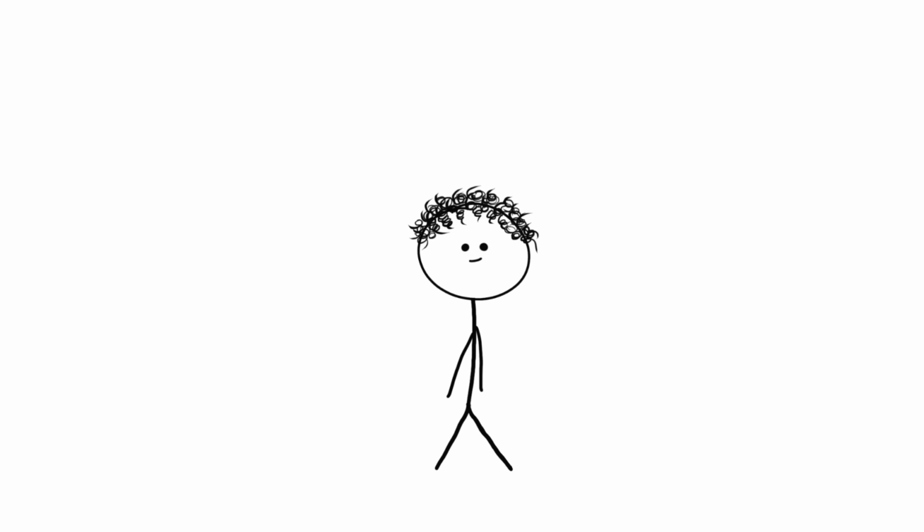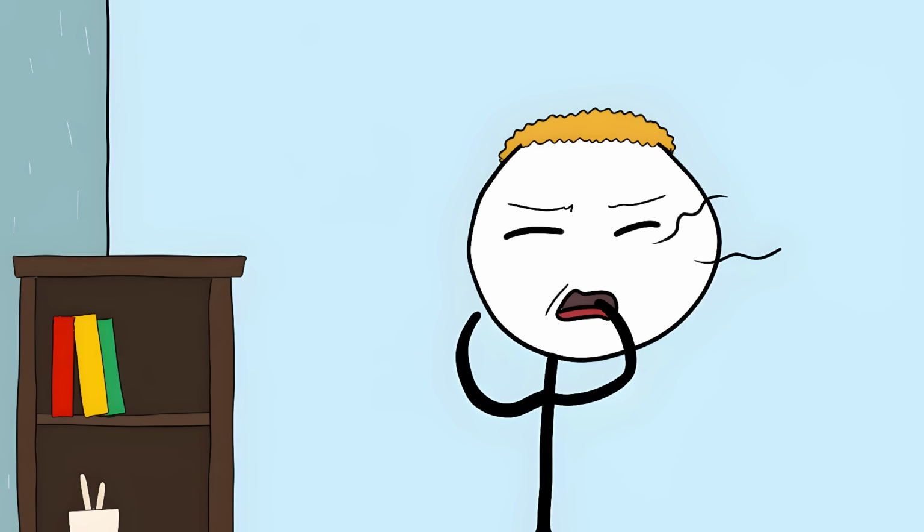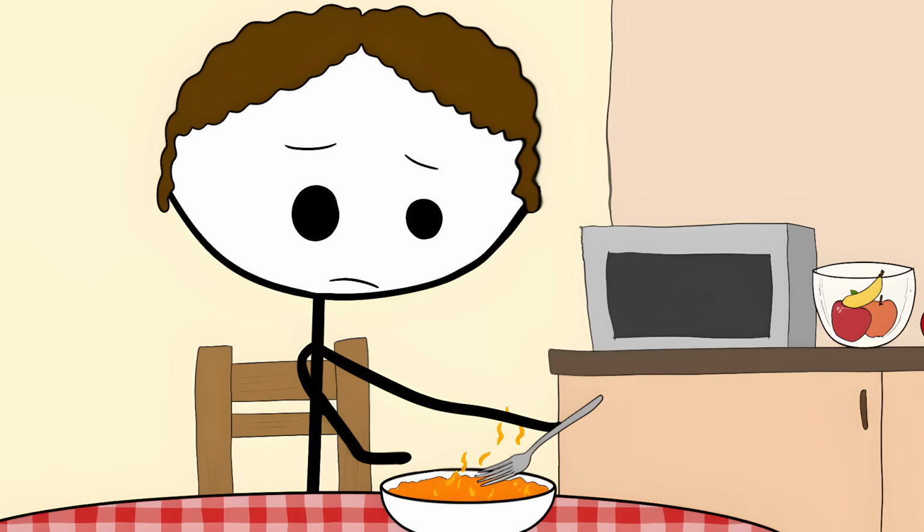Let's get right into it. Number 9. Cover your mouth with hands. Your first instinct when you feel a sneeze coming? Slap those hands right over your face. But this common sense move is about as helpful as using a fork to drink soup.